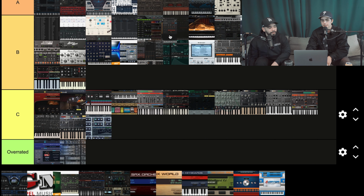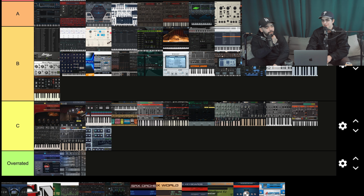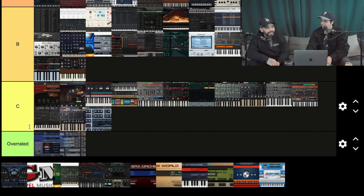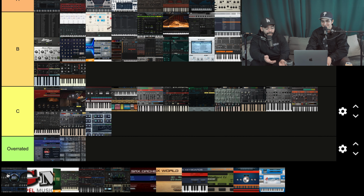I'm not even going to lie, dog. I'm going to put it at A because I know everybody fucks with Native Instruments. Yeah, I fuck with it, but I would put it at B, because of the interface. The fact that I don't know how to use it pisses me off. I'll put it at B. Like, what do I get? I see all these crazy banks. Do I get them? Do I not get them? How do I get that sound?